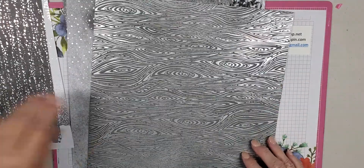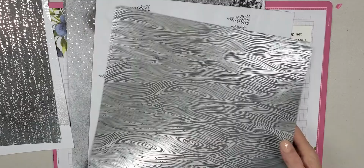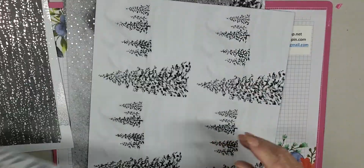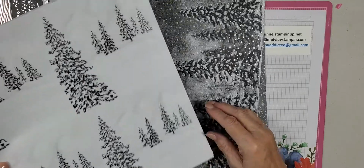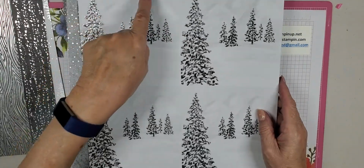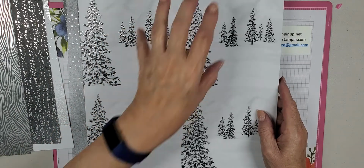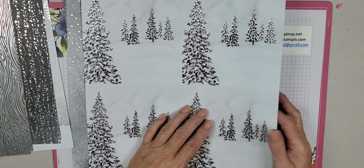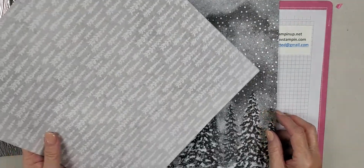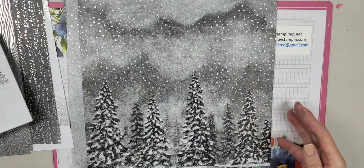I'm not real sure what that would be. Here's a wood pattern that's all foiled, and on the back we have more trees. This one is trees, and these trees are foiled. This is a really nice one because you can cut this into panels and make your card front, and that's really all you need to do, and put some kind of sentiment on it. And on the back is just another soft gray pattern.